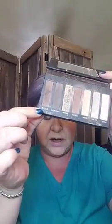Okay, so now I'm going to use the color Zealous. This palette is a mix of shimmers and mattes, and so far I've used matte colors. But now I'm going to use a shimmery dark brown color. I'm not even sure of the exact position where it's going to go. We're just going to do it. It's going to go on the outer part of the movable part of my lid, if that makes sense. I don't know what you would call it. And I'm just patting it on, going about to the middle with it.